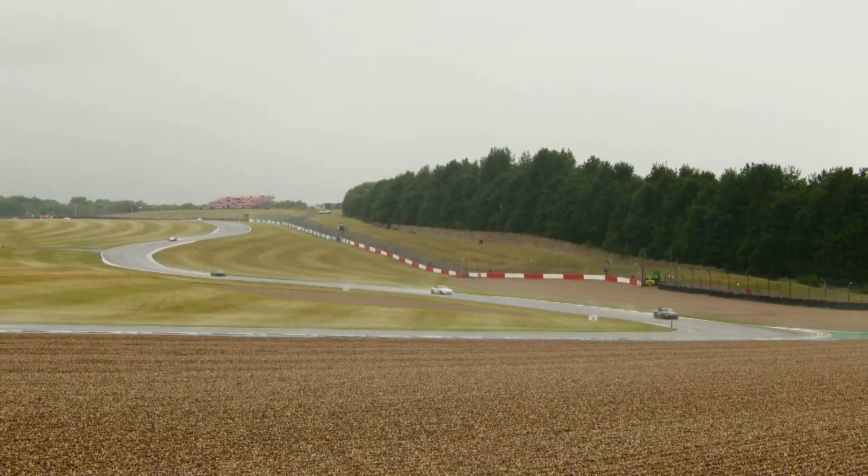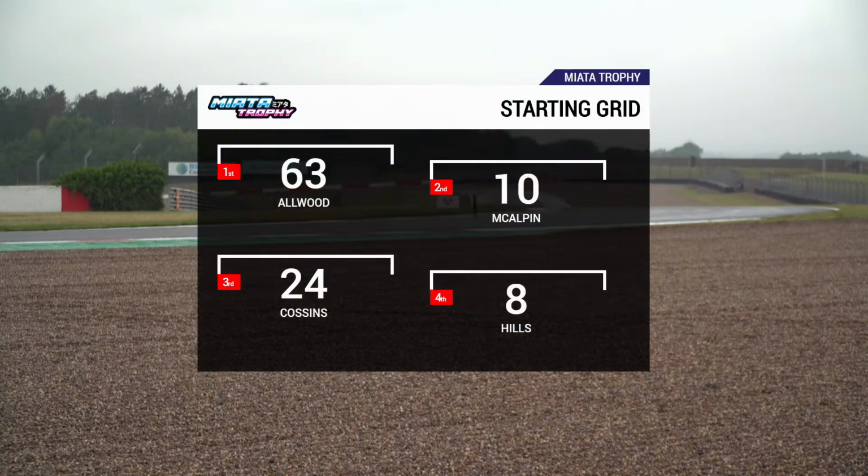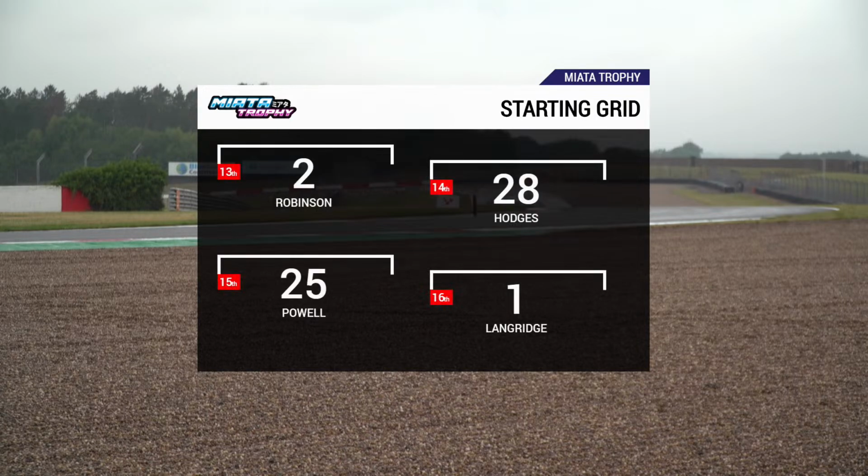Lining up on pole position after a very successful qualifying indeed, car number 63, Ollie Allwood. He has Tyler McAlpin alongside. Row 2 is James Cossins and Aidan Hills. On row 3 of the grid is Declan Lee alongside Alex Miller. Row 4 is made up of Chris Dawkins and Brian Chandler. Row 5, Will Morris has Nicholas Stott for company, and on row 6 it's Colin Bysouth and Jack Brewer. On row number 7 it's John Robinson and Jack Hodges.